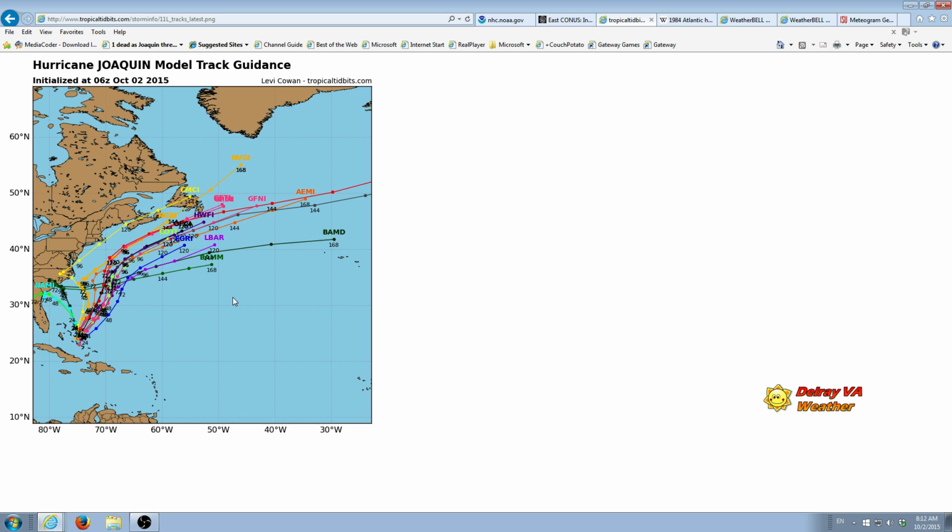And my personal thought is I want to see what the hurricane does over the next 24 hours. So I really think I'm not going to call an all clear for the East Coast until about this time tomorrow. We definitely need to see this storm turn north to get a better idea of which of these models' reality is going to match. So just keep that in mind.